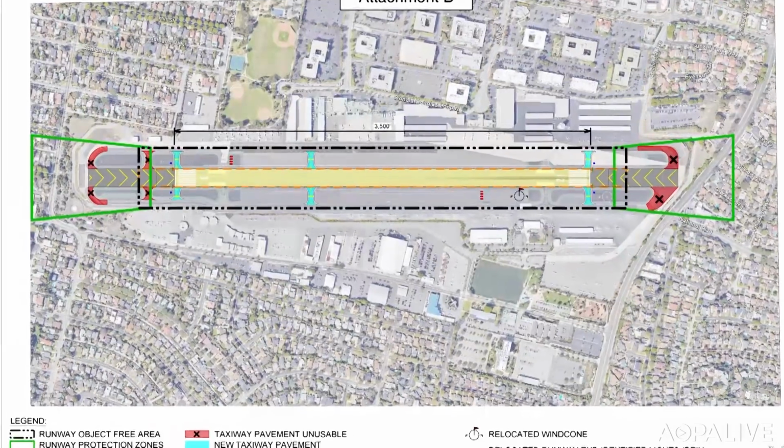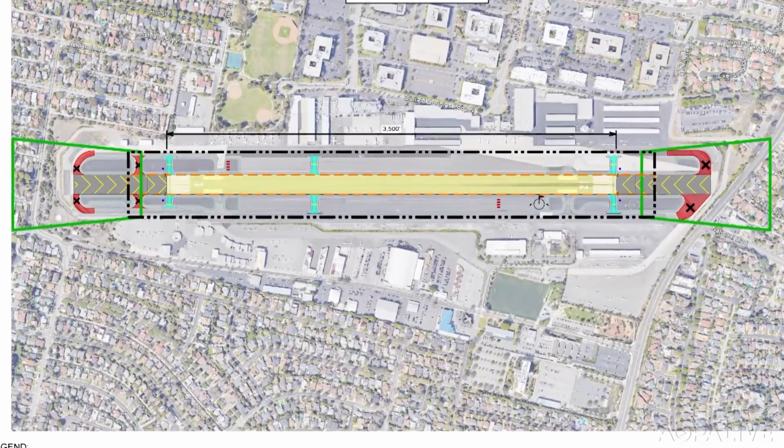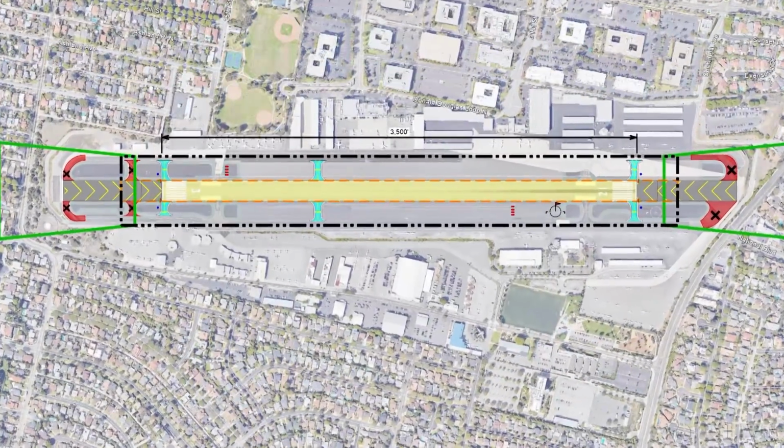Numerous organizations, including AOPA, continue to fight to reverse that deal.